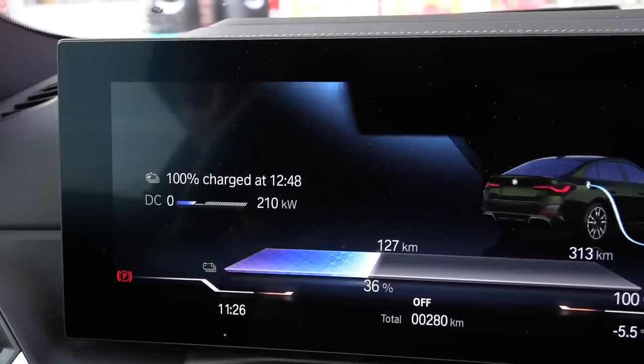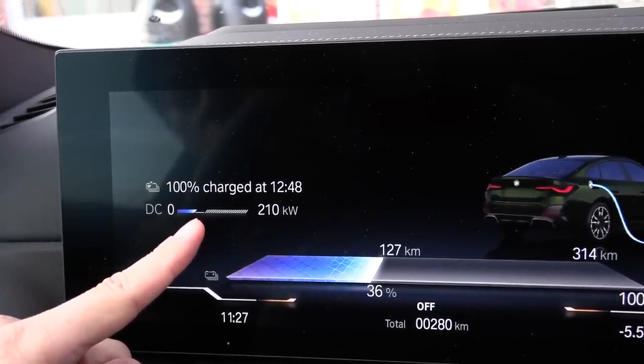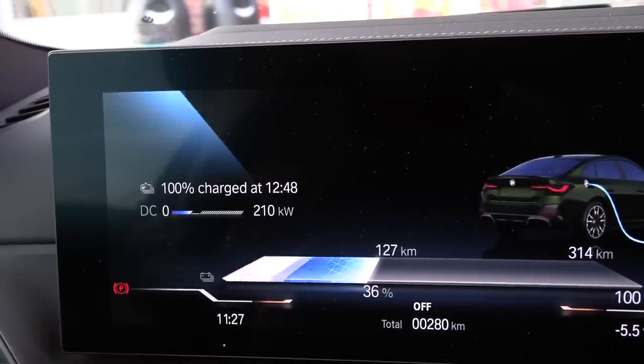Oh, interesting, we've been charging for a little bit, and then we see something like this. I wonder if this is some kind of limit, maybe a charge limit. Could be. But okay, well, 36%, yeah, it's going quite slow now.